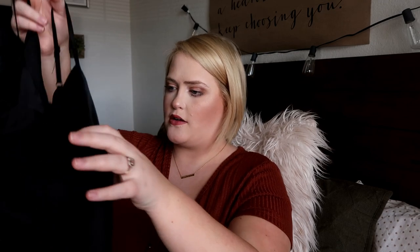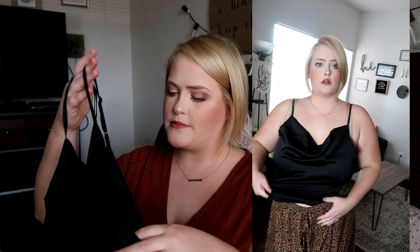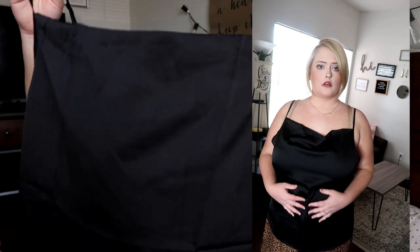Next, I have this really beautiful black satin style top. Now, the quality of this one isn't exceptional. It's not bad or terrible, but it's not anything that's like, wow, worth $35 or anything like that. Then again, I spent next to nothing on this, so just keep that in mind. However, it's not see-through. It's nice and opaque. It's just a really pretty satin style cowl neck tank top.